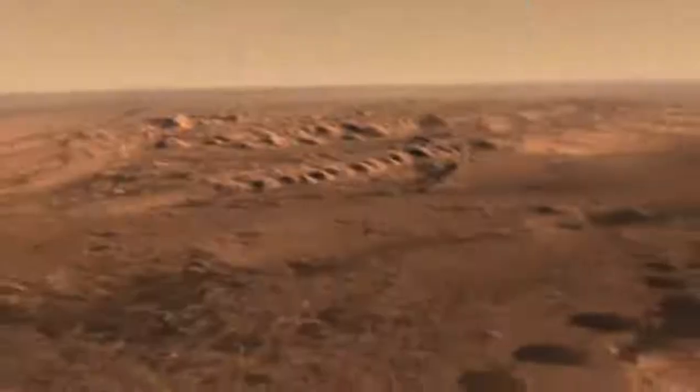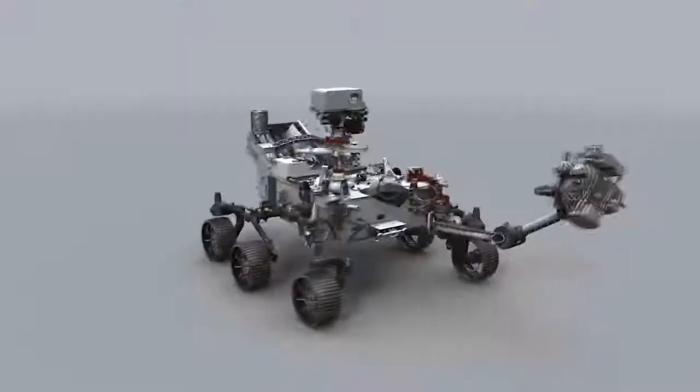revise their designs. It's very exciting because every time we fly, we're learning more about the design, we're learning more about the system, and we get to incorporate new technology into the next iteration.